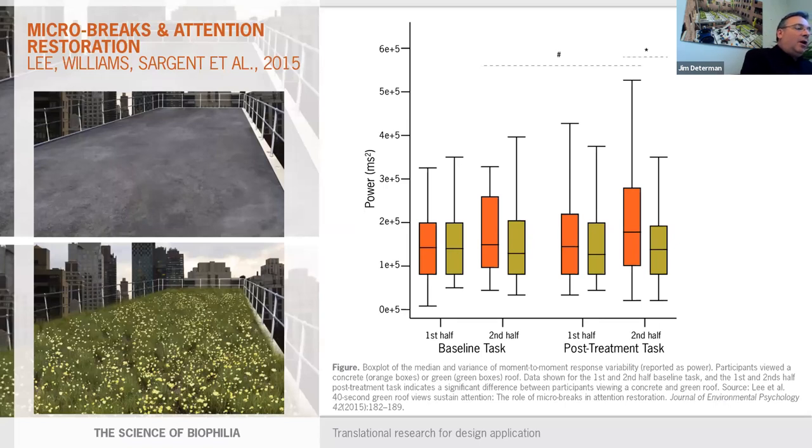A view to nature was studied by Lee Williams in a 2015 study. In this study, people in a workplace were presented with a view of just a gray asphalt rooftop, and then they were also presented with a rooftop with yellow flowers. The study showed that this actually improved the attention and the production of the people in the workplace when they had the view of the yellow flowers.